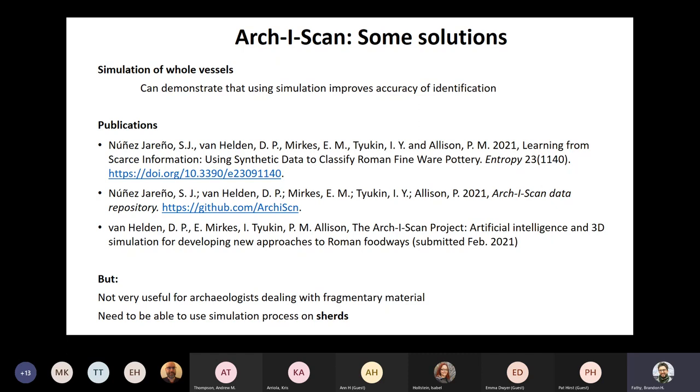So while it's very useful to show that the simulation does work and does increase the accuracy of the identification of the machine, it's not particularly useful for archaeologists to know that you can identify a whole pot. What we really need to do is to see if we can do the same process with sherds.